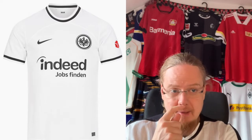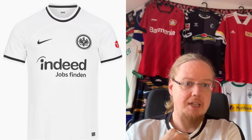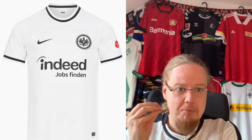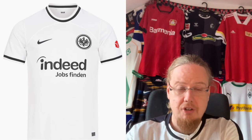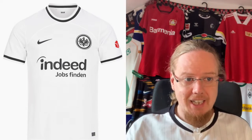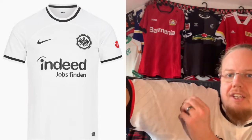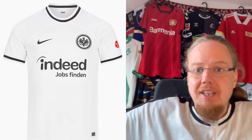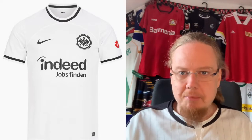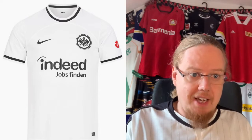This is the Nike template that I don't like, but here it actually looks quite nice. You have the black and white collar, same thing on the sleeve. The only red is the Bundesliga logo and the DFL logo, which actually works quite well. But give me a tad more red somewhere else. See, this jersey, we have a little bit of red here, which makes it immediately more interesting. And the crest also adds a little bit more red. You have all three of the club's colors in there. That's my gripe with that one.